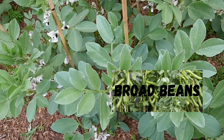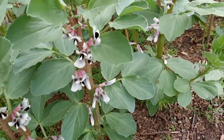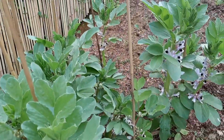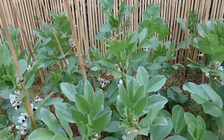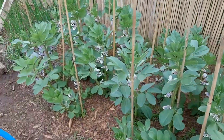My lovely broad bean, guys. So it's a bit chilly, but these broad bean don't mind. Look how beautiful they are. Tell me, guys, aren't they beautiful? So these were planted from autumn. So that's my broad bean patch over here, going all the way down there.